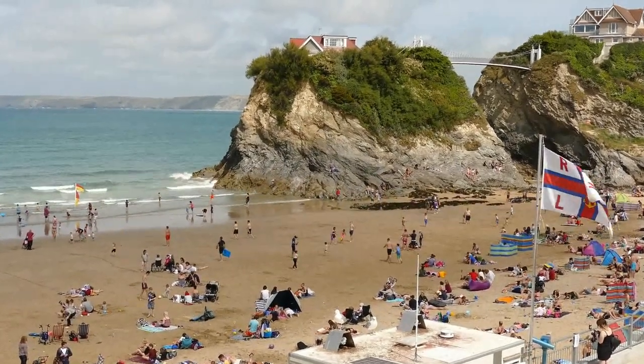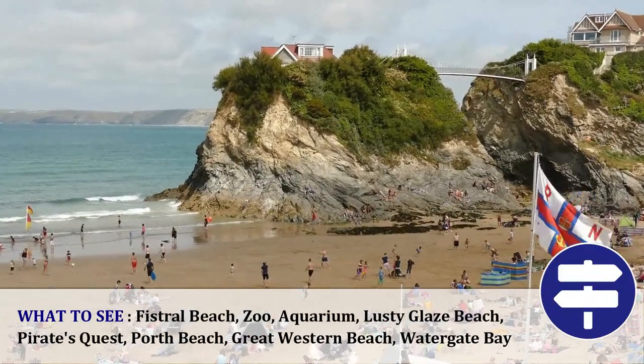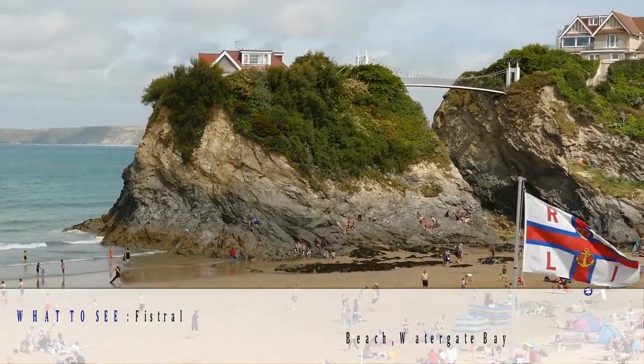Newquay is known for sandy Fistral and Watergate Bay beach, where waves from the Atlantic Ocean create strong surf. You can also visit the zoo, aquarium and Pirate's Quest Newquay nearby.